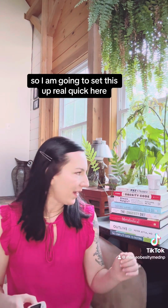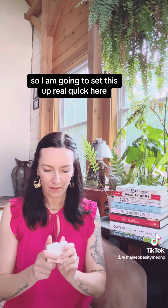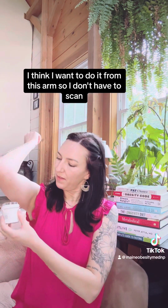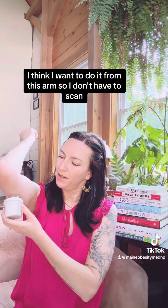So I am going to set this up real quick here. I think I want to do it on this arm so I don't have to scan.